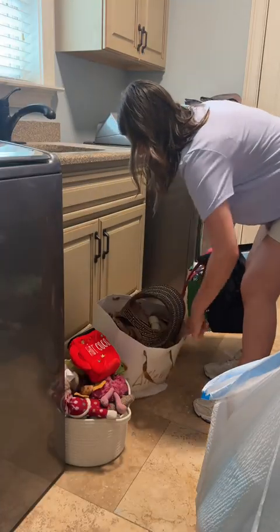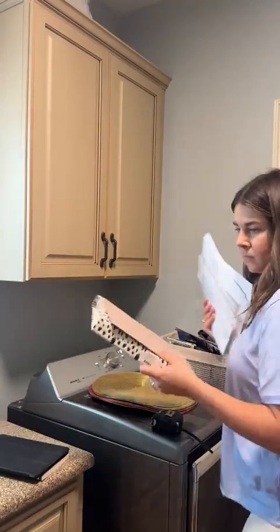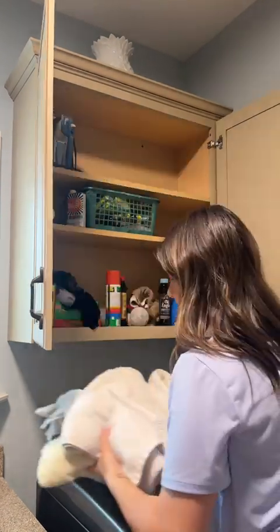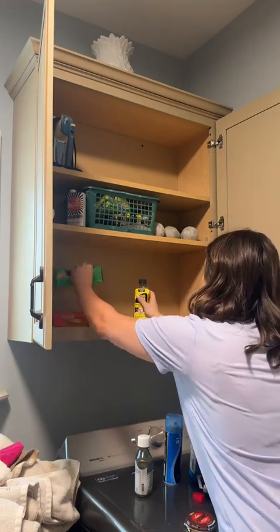Before I got started, the people who live in this house went through the room with me and just let me know things right off the bat. Hey, this is going to go to Goodwill. Hey, this can be trashed, and so on. Obviously, they couldn't do that for every item in this whole room because there's so many things, but I did have a good idea of what things needed to be donated, what things needed to be trashed, and so on.